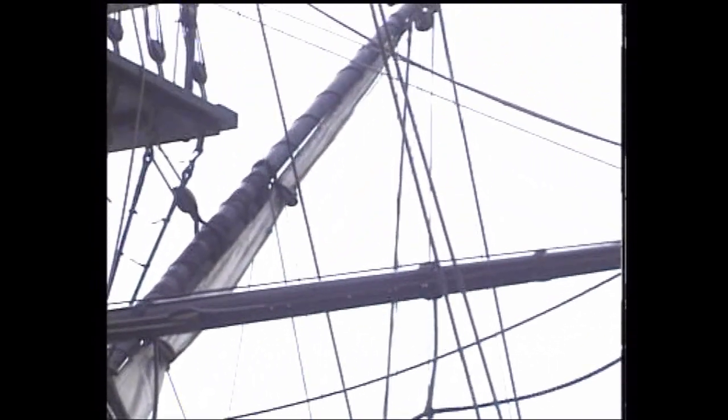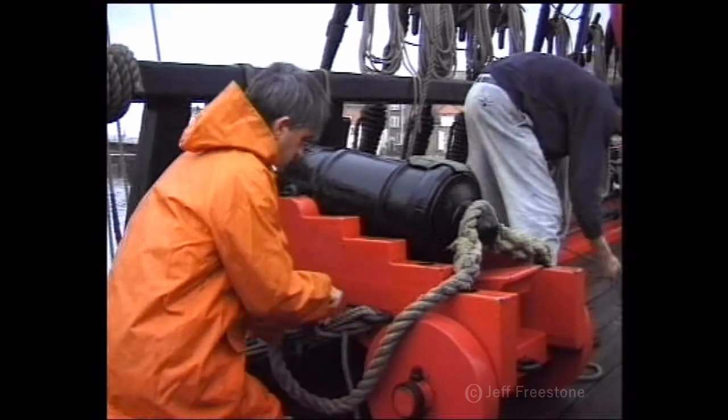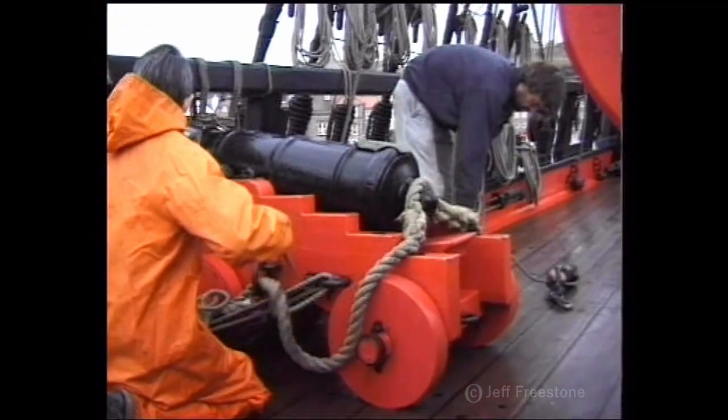At the stern end, preparations to remove the gaff yard and sail are already underway. The ship's 4-pound cannons will also be taken off. Their lashings are removed in preparation.